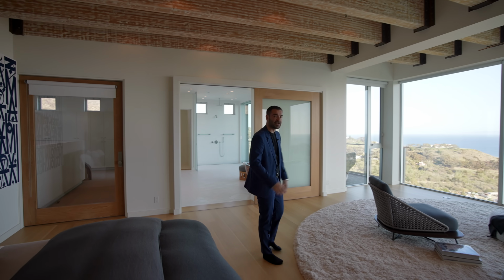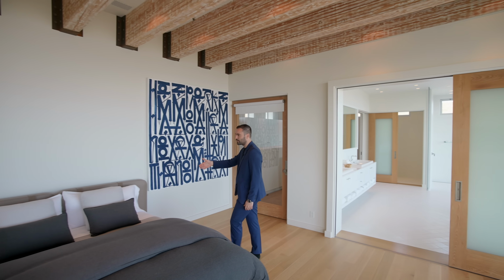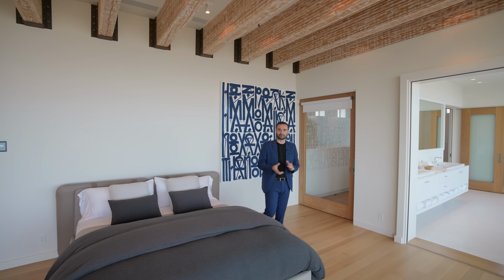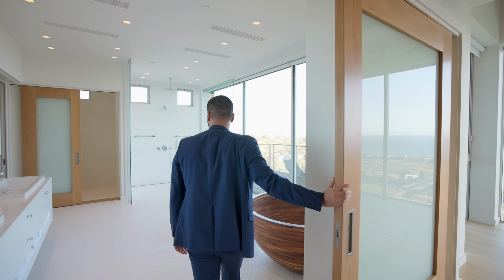Ceiling fan above, and just like the rest of the house, we have these exposed glulam beams here to cozy up the room. King-size bed situated on this side, custom furniture throughout. I mean, this bedroom is simply amazing. Now, as we continue, we have this sliding door opening up to the bathroom.